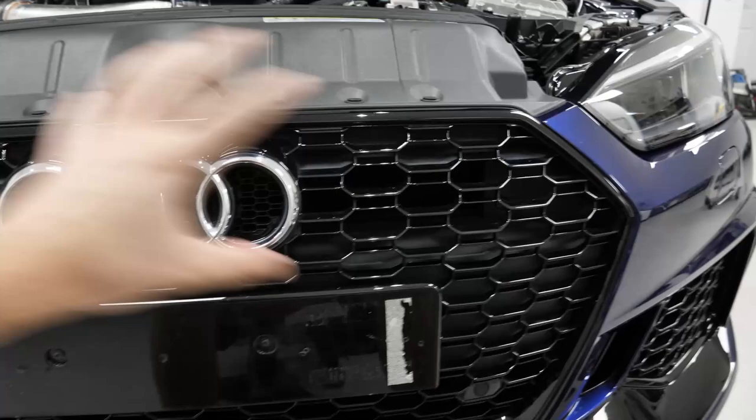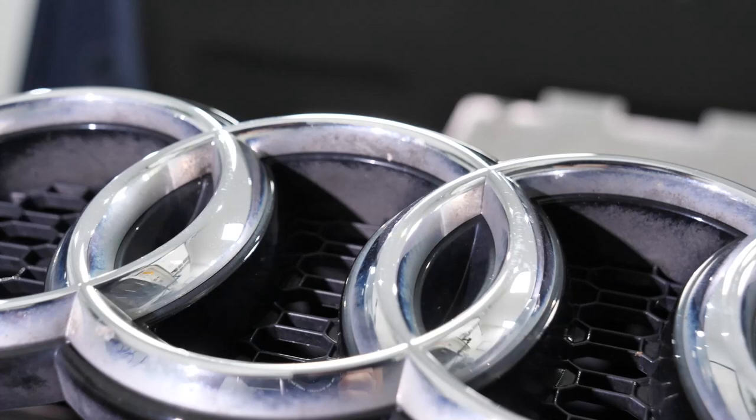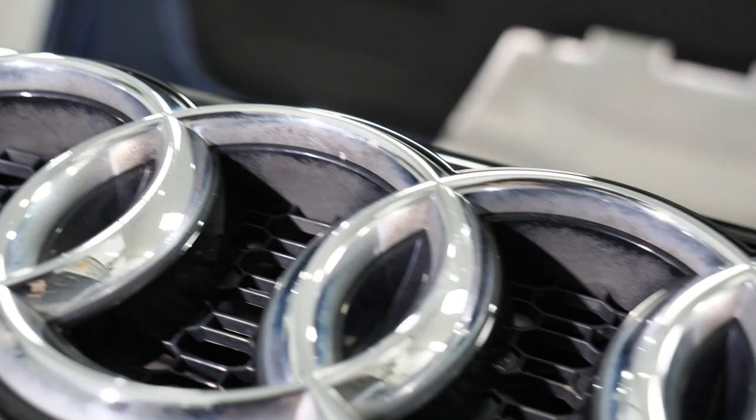With the grill to one side, I haven't touched that yet, that needs doing. Chrome rings, tarnishing in the channels at the bottom. Normally the underside is worst. Probably need a light for this though. And the underside, oh yeah, look at that. That needs addressing. That'll keep me busy for the next 20 minutes.